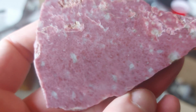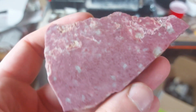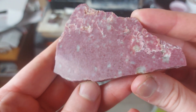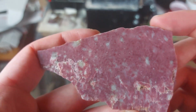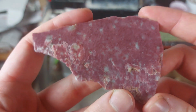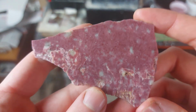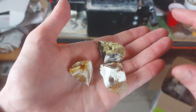Just having a bit of an issue. My camera, for some reason, does not want to focus on this material, and I apologize for that. I guess there's something about it that it doesn't like. But yeah, I'm pretty impressed with this material, so in the future, I'll definitely be slabbing it up. I got a more rectangular chunk that I can definitely slab up, and I feel pretty confident that it'll polish up nicely. As for the Saddle Mountain material, here are the 3 best pieces.